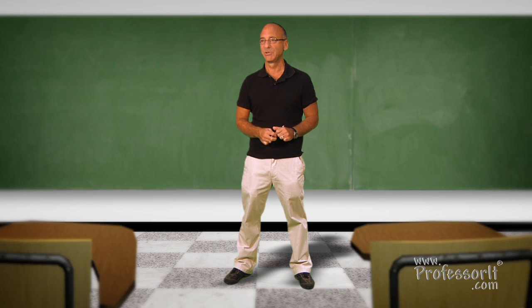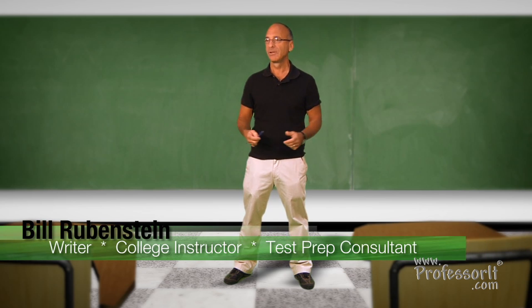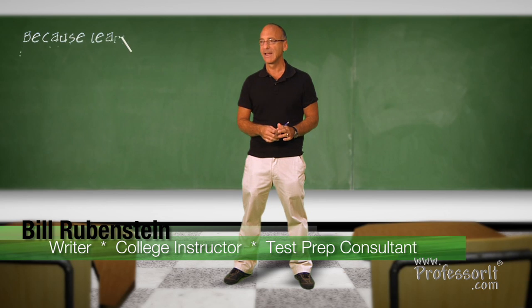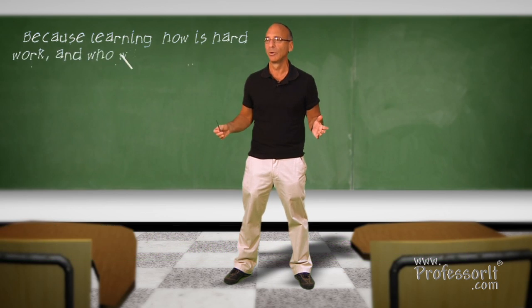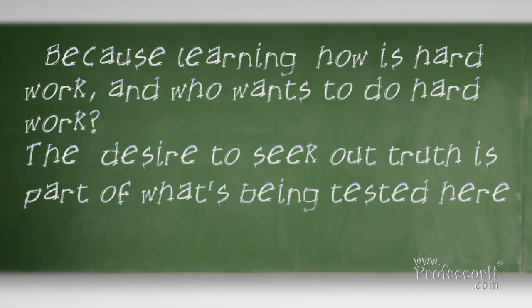And the police don't have to be geniuses. They just have to learn the tools of analysis. They have to use the tools of reasoning. If they can't, the problem can't be solved. But to solve the problem, you have to want to solve it, because learning how is hard work. And who wants to do hard work? So you see, the desire to seek out the truth is part of what's being tested here.